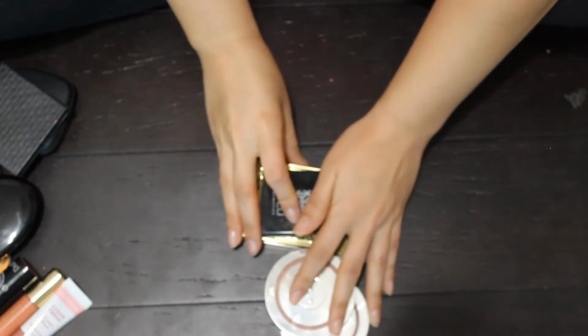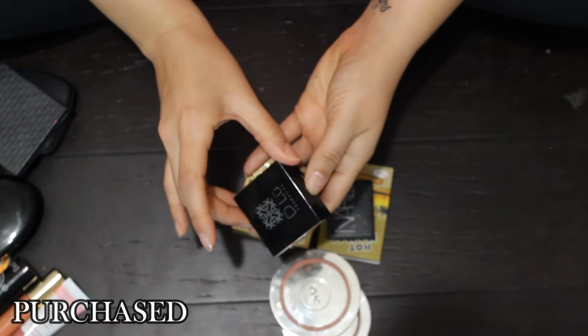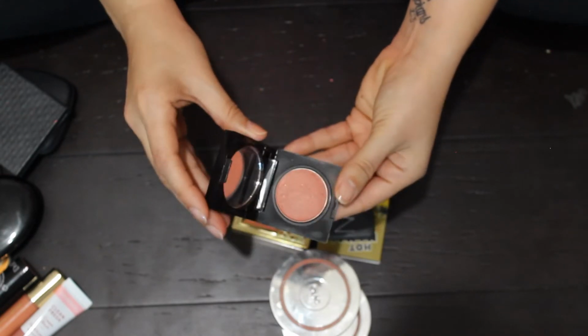All right, last up I have a few that are kind of indie slash higher end, so I'm just gonna swatch those. This one is from a brand called Delu Cosmetics. I picked this up myself when I went to IMATS. This is the shade Saffron. This one's actually really, really beautiful.